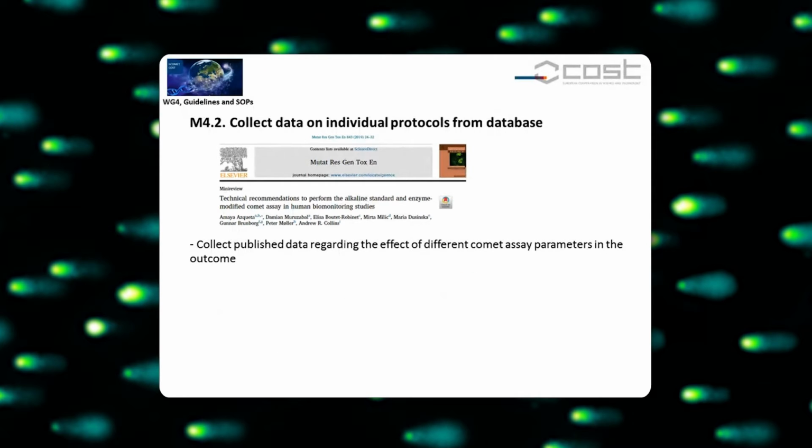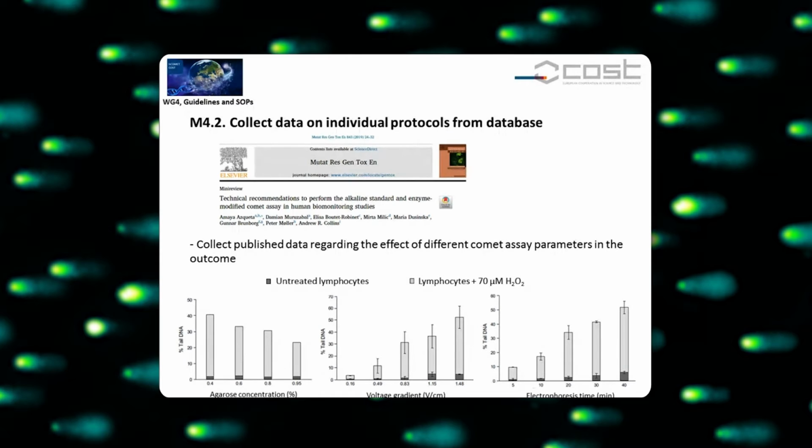In this regard, the paper also contains a review about the effect of different parameters, such as the concentration of agarose, the duration of the cell lysis, the alkaline treatment, the conditions of the electrophoresis, and some others, on the outcome of the assay, showing that some of them have a big effect. And here we have 3 examples: the effect of the concentration of agarose, and the effect of the voltage gradient and the duration of the electrophoresis.